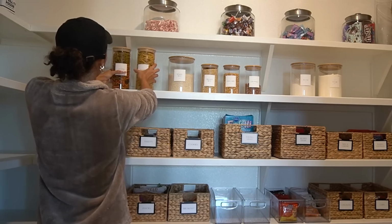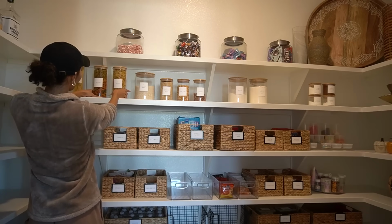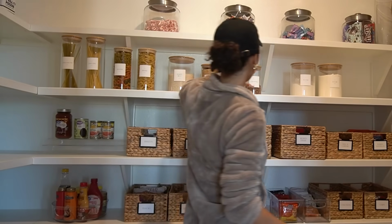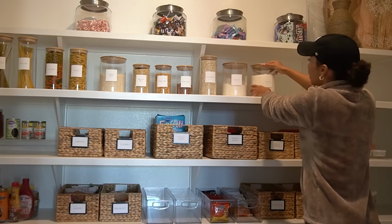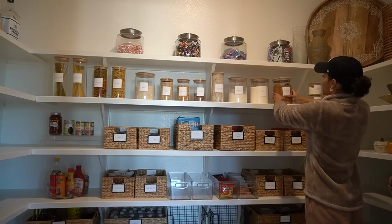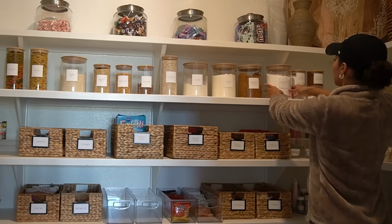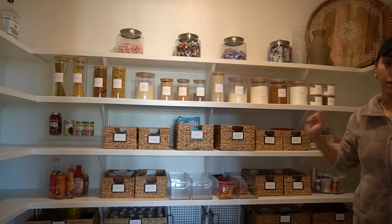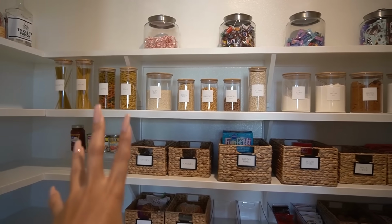Finish my top shelf, and I have my number system that tells me how everything goes. 1, 2, 3, 4, 5, 6, 7, 8. Oatmeal is 9, 10, 11. Brown sugar is 12 next to the regular sugar, and powdered sugar is 13. 14, 15, 16, 17. Okay, cool. I really like that. I definitely think it's an improvement from how I had it before.